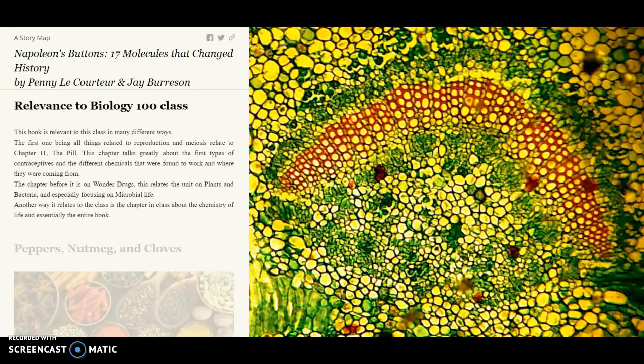The other chapter has to do with wonder drugs. It relates to our units on plants and bacteria, especially focusing on microbial life and the chemicals that can be found within plants that can help humans overcome diseases and many other sorts of ailments.